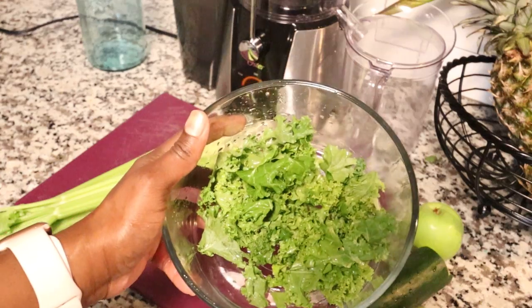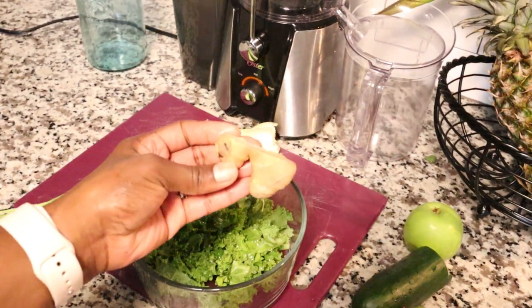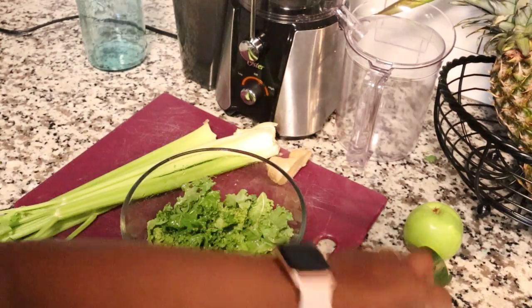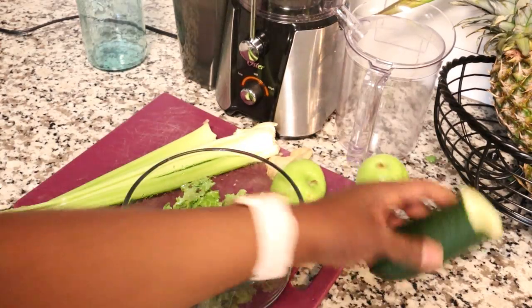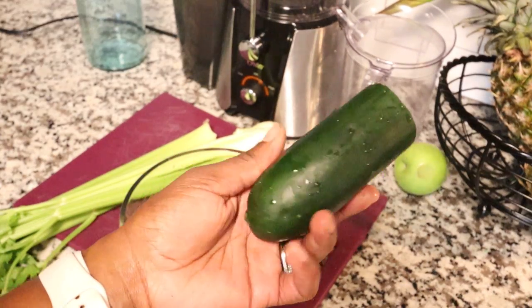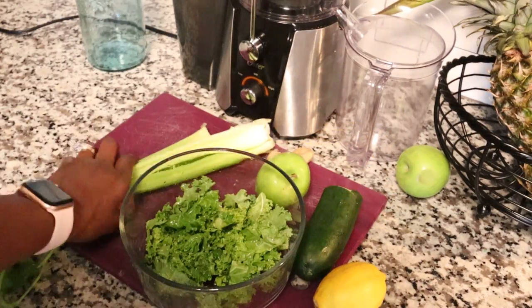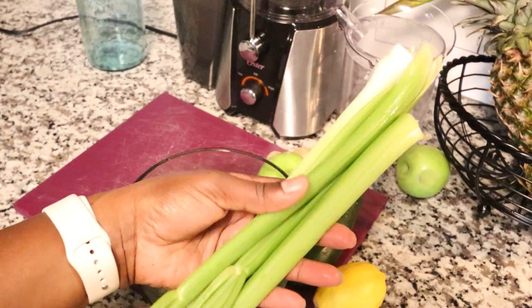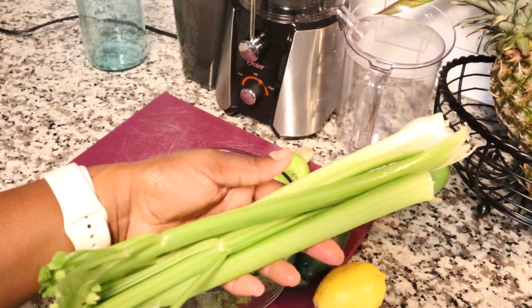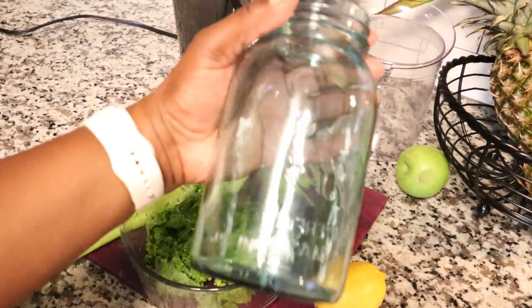So first we're going to start off with some kale. I have ginger root. I have 2 apples, and I have a cucumber, half a cucumber. You can use a whole one if you want. A lemon, and I have some celery, which I'm gonna cut up and show you guys how I'm gonna juice this for my 3 p.m. snack. And then I have my mason jar.